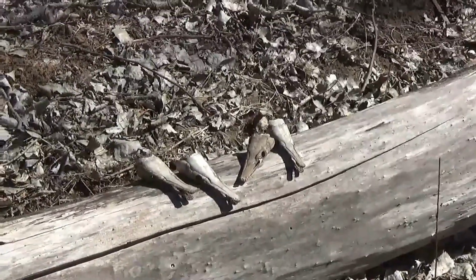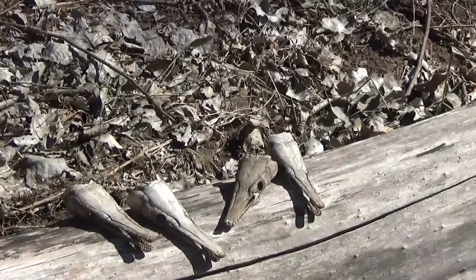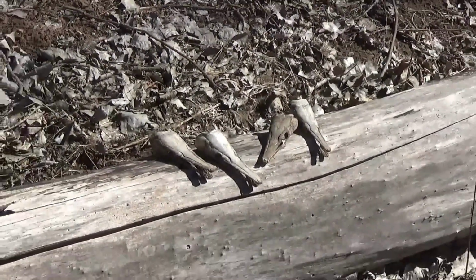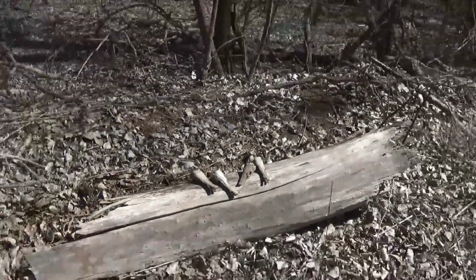They're just laying there. Are those alligator heads? Alligator gar. It's a type of fish. Has teeth. They just call them alligator gar because they have a long snout with teeth. It looks like alligators, Charlotte, on the front.